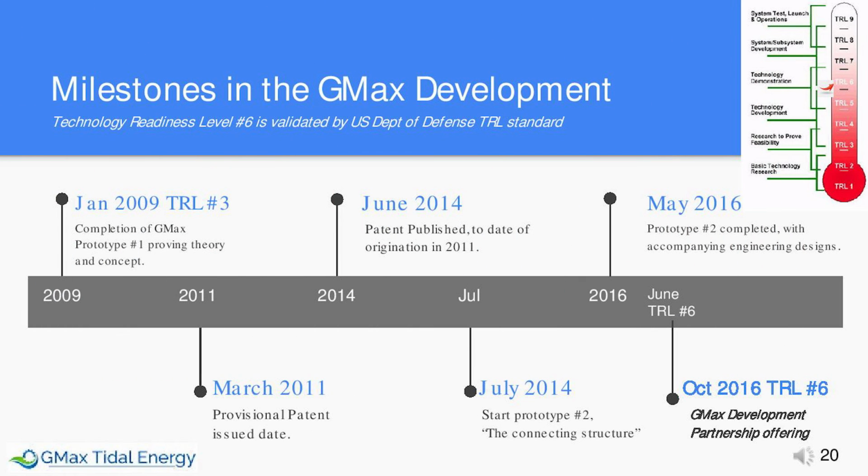The following chart displays milestones throughout the GMax development. Adhering to the Department of Defense Technology Readiness Level system enabled our team's advancing successes to clearly depict our position. In January of 2009, completion of prototype number 1 took the GMax Invention to TRL3 by validating the concept. CAD engineering modules for the basic structure were started.